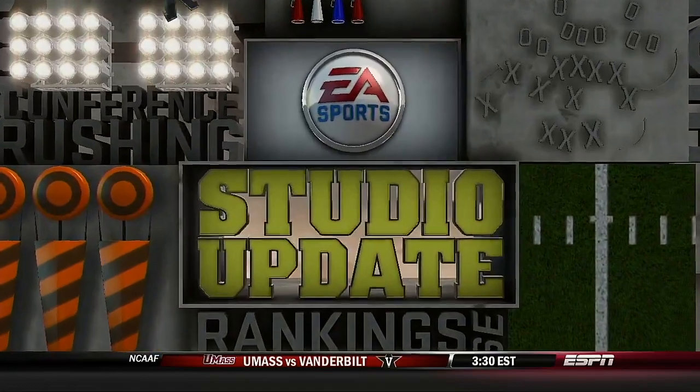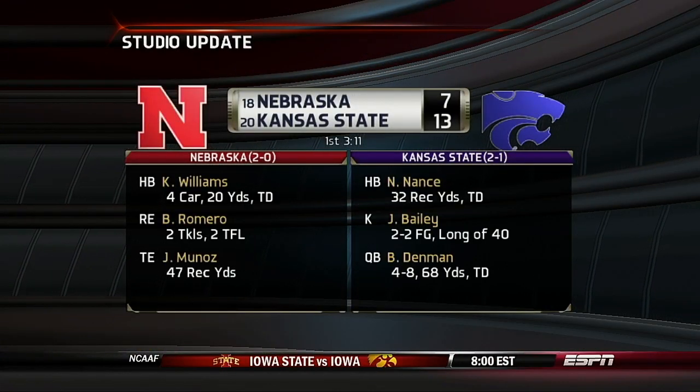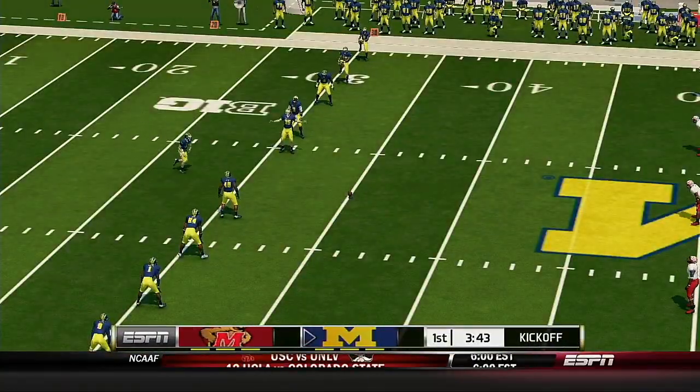Let's get the latest now from Reese Davis. Update time from the top 25. We've got a tight one going on here. The Wildcats have the lead, 13-7. And we thank you, Reese Davis. Back to the action here.